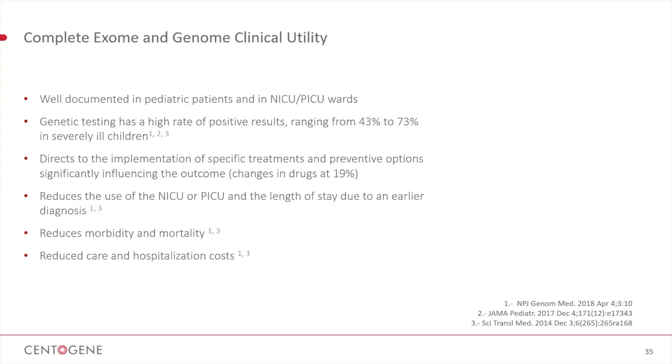Also, the role of whole exome and whole genome in seriously ill pediatric patients is well documented, in those admitted to the NICU and PICU, with high positive results ranging from 43 to 73% in severely ill children. It also directs medical decisions, as we mentioned, by directing treatment. A change in drug was detected in 19% of these patients. Also, if we start the testing very early, it may reduce the length of stay in the NICU and PICU, because sometimes we can start medications or dietary management that prevent the sequelae or complications that can occur later. In turn, this reduces morbidity and mortality, and also reduces the care and hospitalization costs.